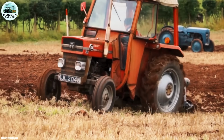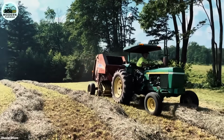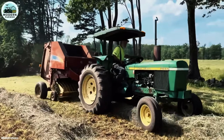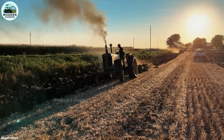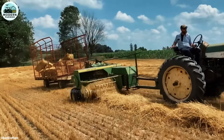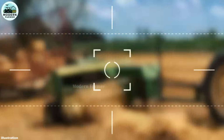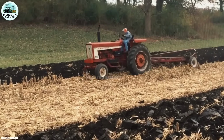If you've ever worked a field with an old tractor that just kept going all day, you already know this. Fuel efficiency didn't start with modern machines. Today, we're counting down the 10 most fuel-efficient older tractors, rated by horsepower per gallon, based on proven test data. Each one has its own story, and when we reach number 1, the fuel figure is so good, it still surprises people today.